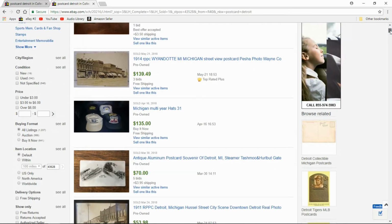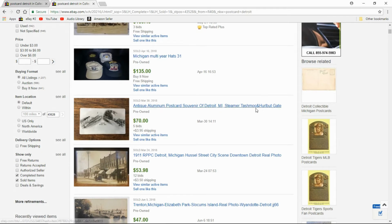Let's see here. Here's an early one. This is a different story. This is one on aluminum. So again, you can't count that. Any postcard on aluminum is going to sell. I've had them. I sell them. They always go for good money. Any of those aluminum cards sell. So again, I'm not going to consider that as a price.